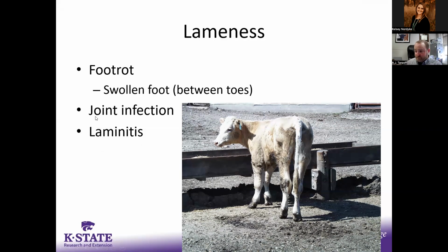Joint infection. This is more of a baby calf issue or a freshly weaned calf issue where we can see joints on the animal that start to swell and they are lame on that joint, whether it's the big joints up on the stifle, could be the lower, the hock, the carpi, all of these different joints could potentially swell and get big. That's actually due to bacteria. So a bacteria got into the system and caused some of these joint infections.